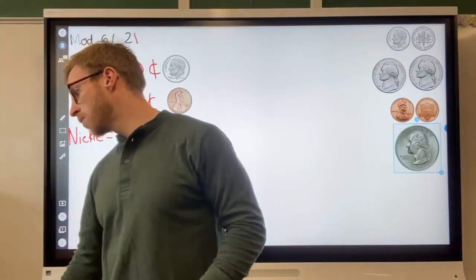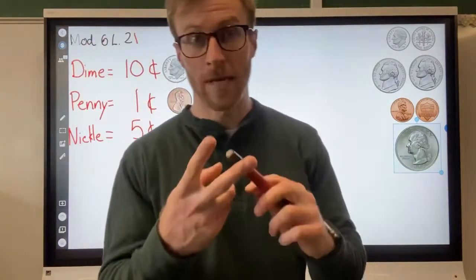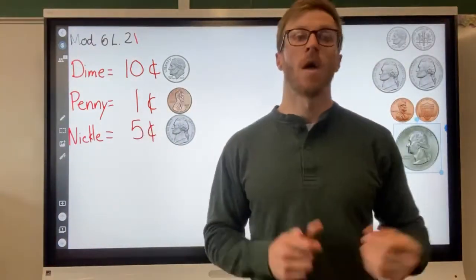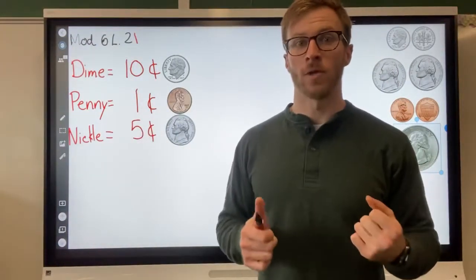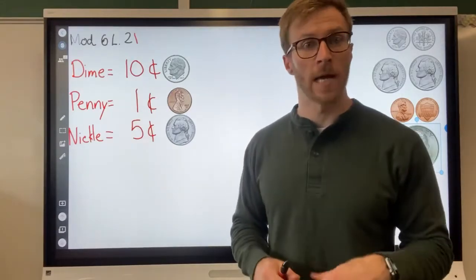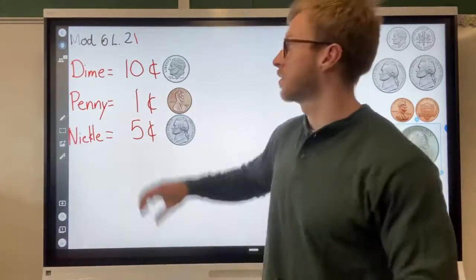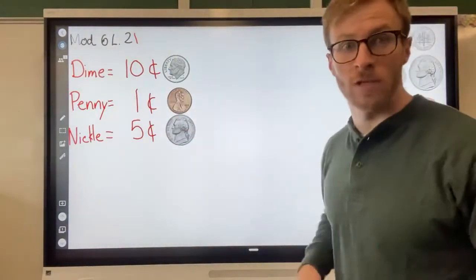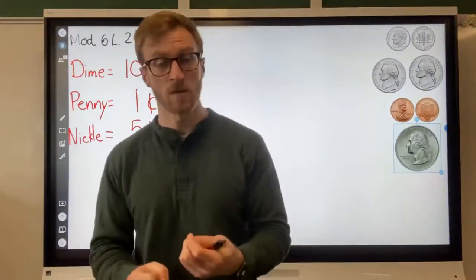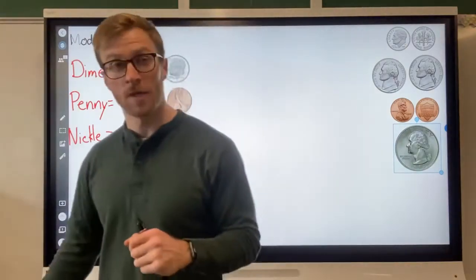So if you guys have access to coins, like dimes, pennies, nickels, even quarters, that'd be great to have in front of you while we're doing this. It's awesome to look at the real thing when we have it. If you're in my classroom, we'd be counting actual coins. I have pictures of the actual coins up here so we can see them. But like I said, if you have access to them at your house, ask your parents if you can borrow them for a little bit, and then yes, use those to help us count.